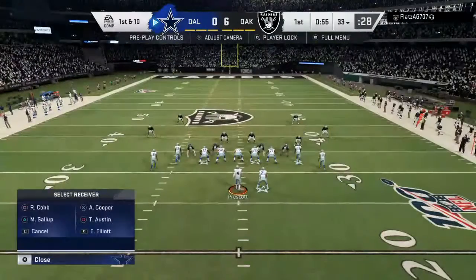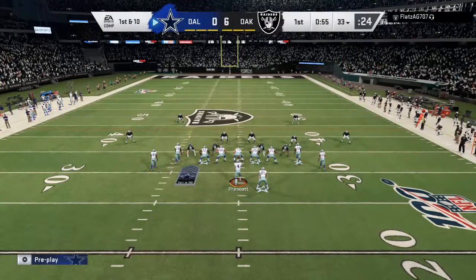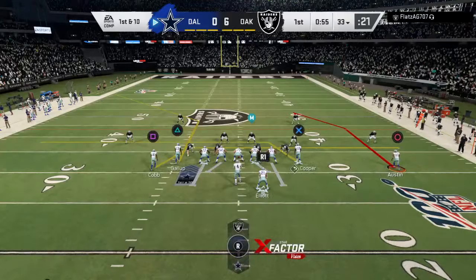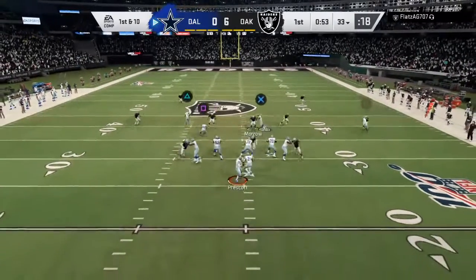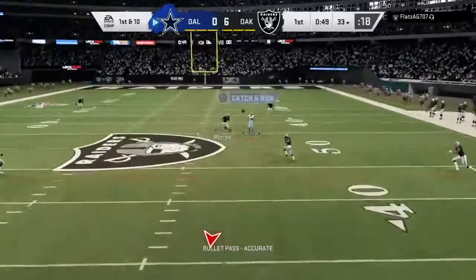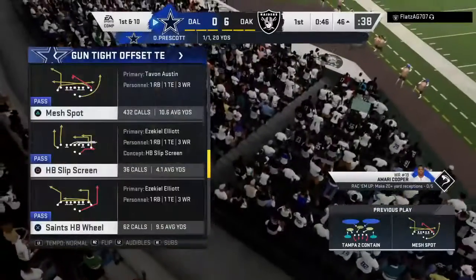So they'll come up first and 10 now from the 33. Prescott. And he'll be taken down, but not before they work it across midfield.